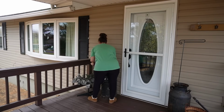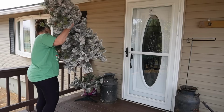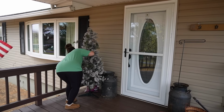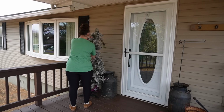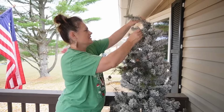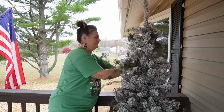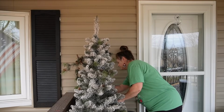Yes, welcome in to our small, simple, cozy country home. I am so glad that you are here today, but I gotta tell you, I'm not the most graceful girl. As you just saw there, I was bending over, putting a big sack of sand on the back of my tree on the bottom so that it will not blow over in the wind, because we have crazy wind where we are. We are on top of a hill in a rural area, and so we get some crazy winds.